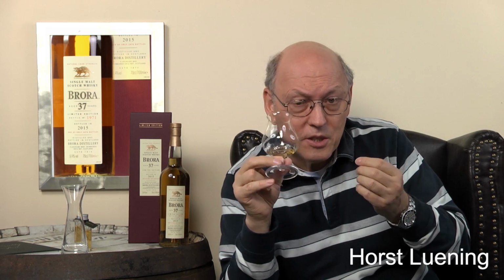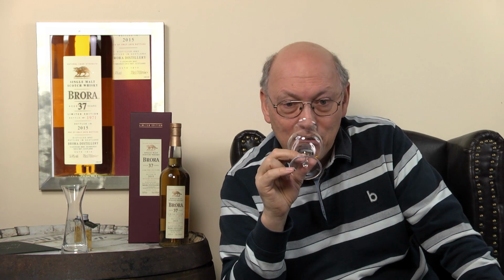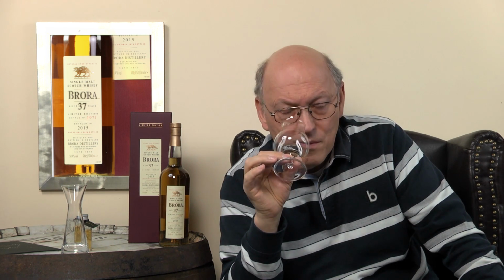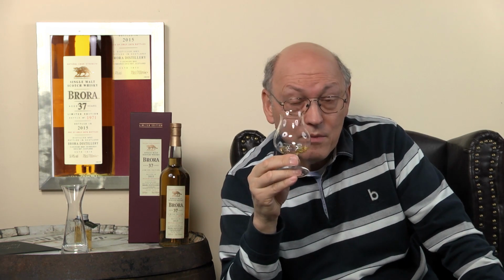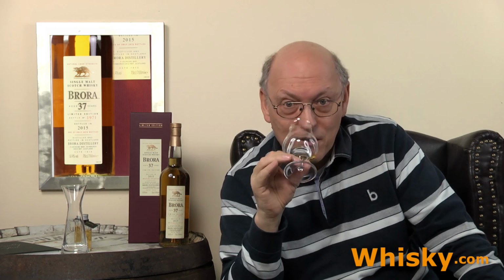Sherry, and not sherry from the sherry cask, the Spanish sherry, no. Sherry and probably this rosewater from marzipan. Very little toffee and butterscotch. Not really. Very complex, very balanced. It's one of the best from the special releases I had so far.